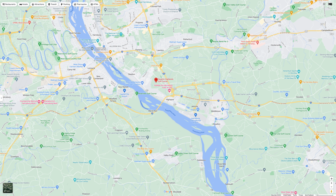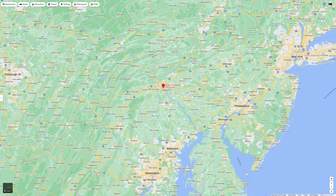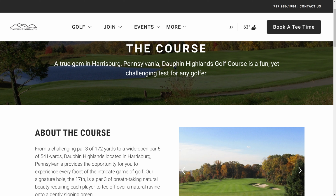I will end this saying, Dauphin Highlands, a decent B-Star course, nice facility, just skirting, worth the trip going out there to play it. An interesting course, a different course, much more of a direct in-your-face kind of challenge of a course. Certainly a good 137 slope course in the back tees, and I think an honest, robust challenge of a course. And I definitely will give this a B-Star. That's Dauphin Highlands in Harrisburg, Pennsylvania.